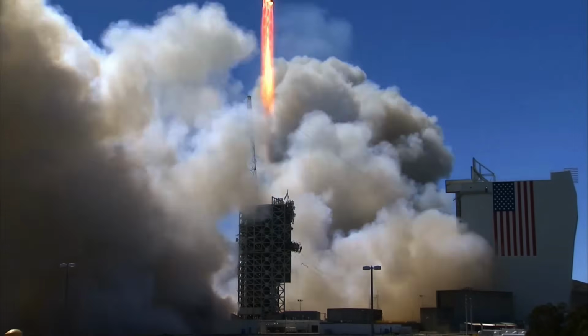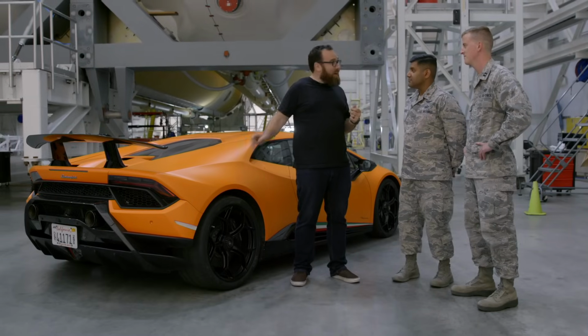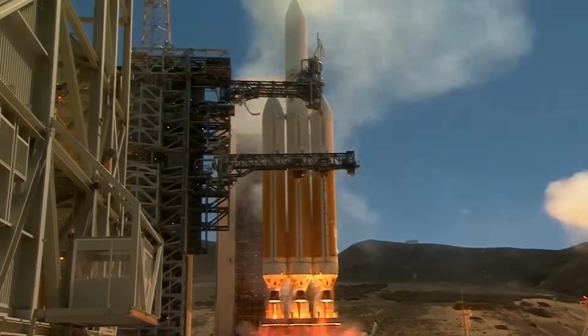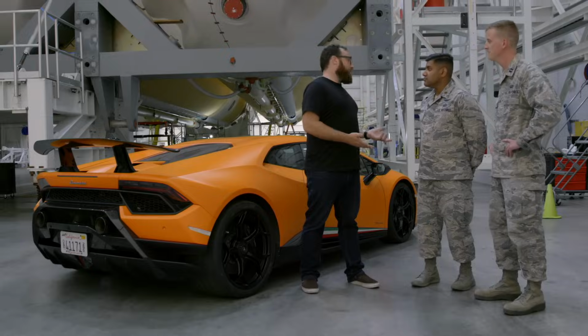All right, but let's talk power. This guy, 631 horsepower, and we got a Corvette down there, 755 horsepower. Well, Johnny, we got you beat. This is 2.2 million pounds of thrust at liftoff. So that's about 90 billion horsepower? Yeah, that's close. Hey, we see rockets every day. Can we check out a drag race? Yeah.